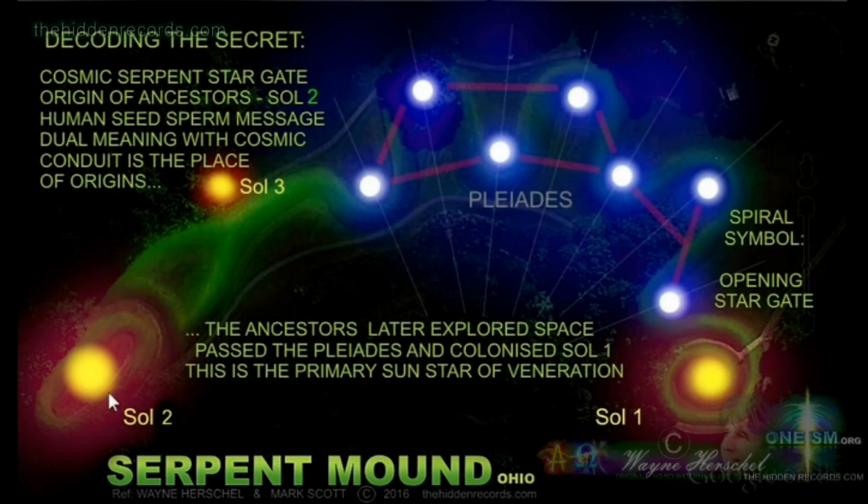So in that case it would be Sol 2, Sol 3, maybe Sol 1, or if there is a second one here, it could be the 3 by the Pleiades coming to our solar system. That probably makes more sense. So it's being debated amongst our researchers that are on the Hidden Records team. There are those multiple angles, all geometrically laid out for the 7 coils.